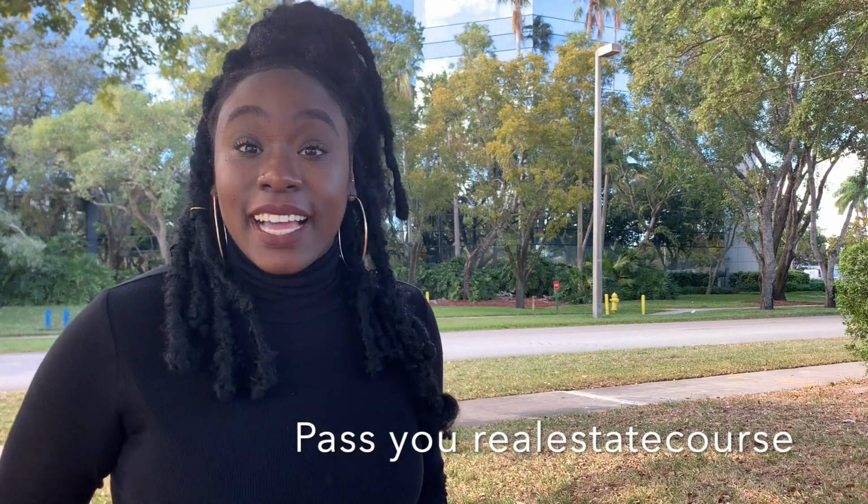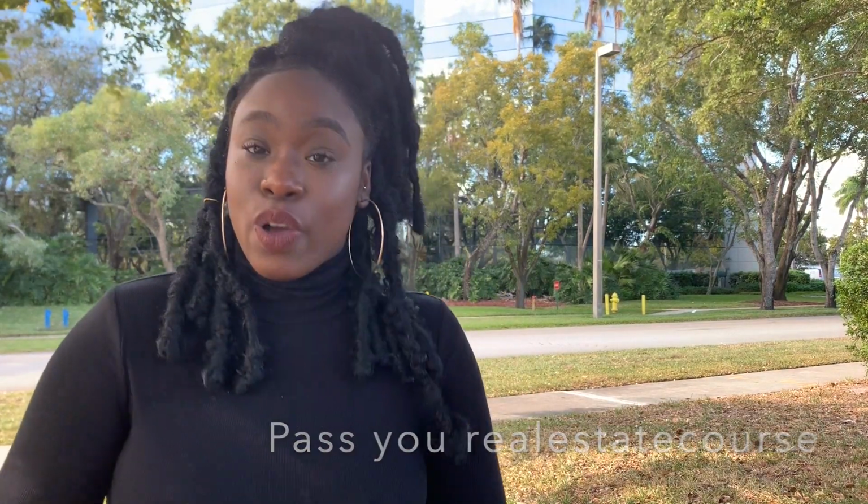Now the cost of the fingerprints and background check, it is $80. Everything in real estate costs money, especially when you're just getting licensed. So it is $80 for both background check and fingerprints, okay? The next step is pass your real estate course. So once you pass your real estate course with a 75% or higher, then you're on your way, okay?